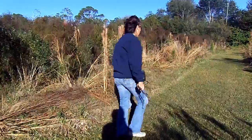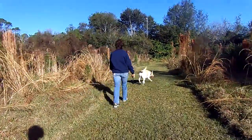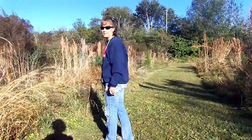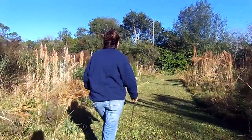All right, come on, we've got to go find Talbot. Yeah, the highest trained dog on the property. Right there. I'll try to get some of the bushes over there. Did you hear something? It's like the Blair Witch Project. Victoria's like, she doesn't know what that movie is. Talbot!